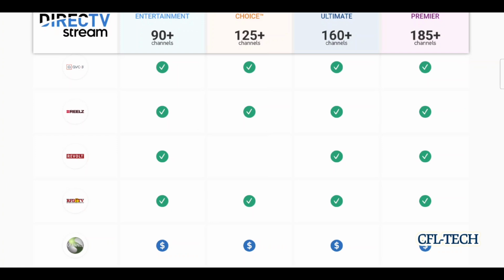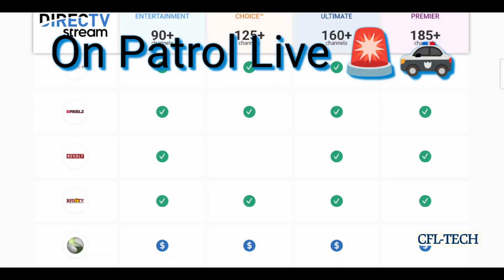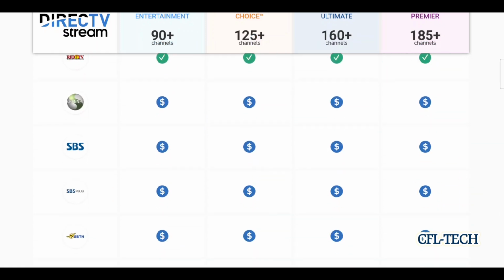But again, this list is longer because they're showing you all of the packages with all of the channels. They're just checking off which ones are on the different packages. So there you go. You have Reelz channel included on the entertainment plan. So for those On Patrol Live fans, you get Reelz channel. That's an important channel for a lot of people.